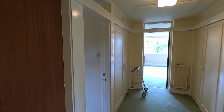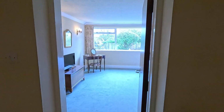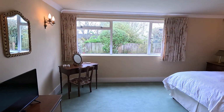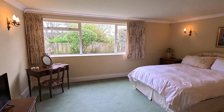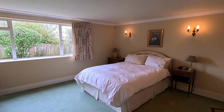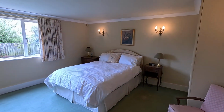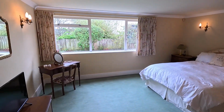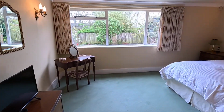But if we pan back through, we're going to start off in bedroom 1. This is the largest of the bedrooms, and from memory something in the region of about 15 foot in depth. That looks like a king size bed just there, and it really is just disappearing into the space. Loads and loads of room, and again huge picture window looking out onto the side garden.